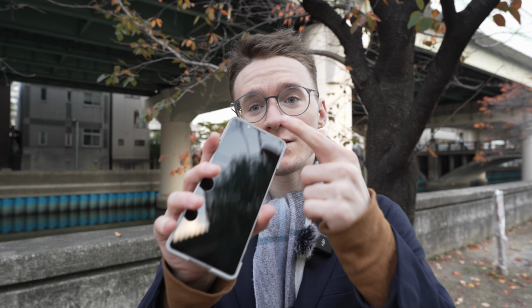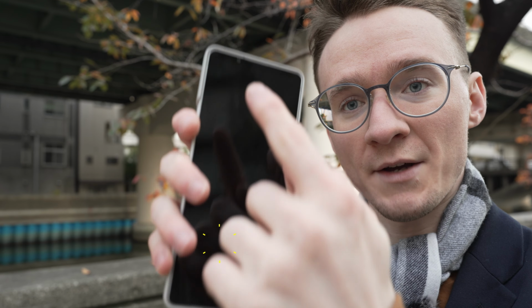The speakers here, as with the last few models, are an absolute joy to use, although I will say I think the iPhone Pro Max still does edge out in terms of sound quality and sound deepness and just the kind of level of sound that you can get. Even though we are looking at front firing speakers here, which are great, I do think that the iPhone still does edge it out just a little bit.